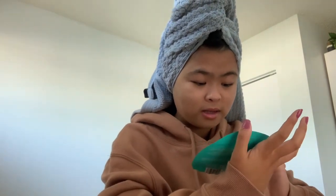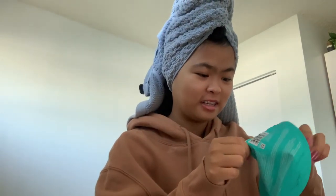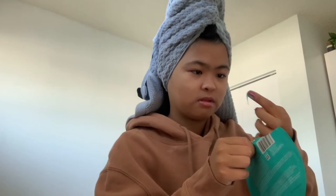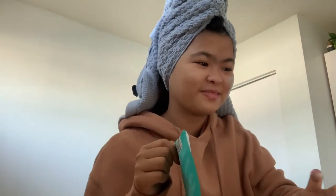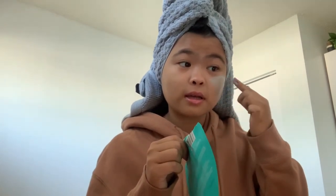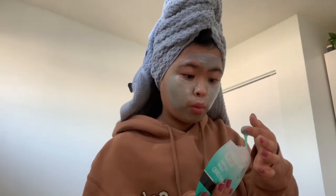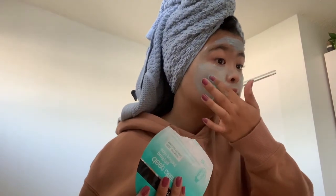Oh, this is a peel off mask. I thought you're a normal mask lang. So I will have to put this on my face. I haven't tried a peel off mask, so I'm actually kind of scared with this. I'm just gonna use my fingers, you know. Ang dami, makapal. Didn't expect that. There's more.